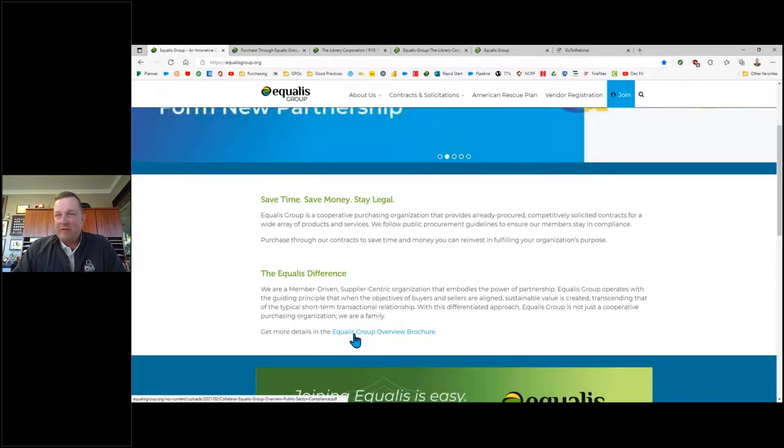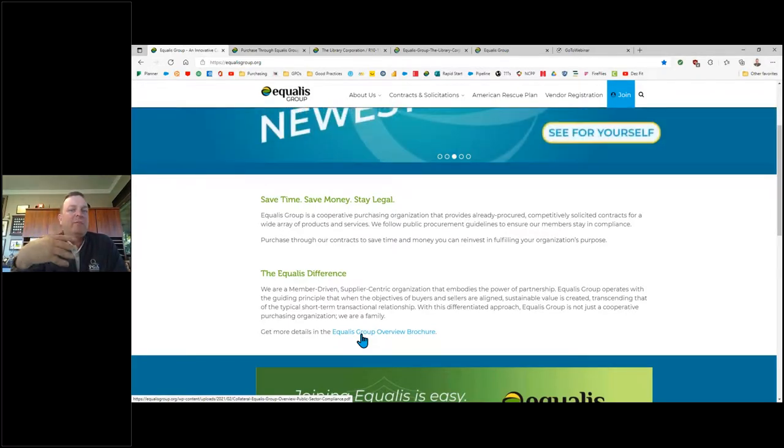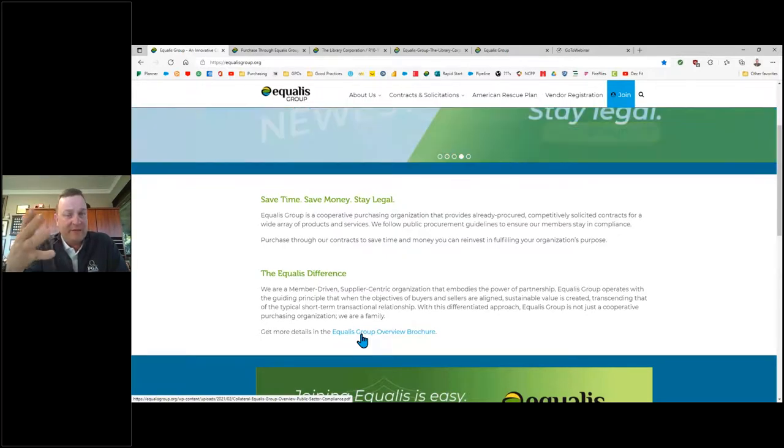There's a document right here that's an overview about Equalis, and it's really focused on our procurement process and how we keep our contracts legal so that we keep you legal if you decide to buy from one of our awarded suppliers without conducting your own RFP.